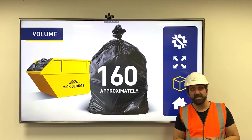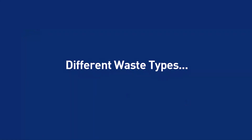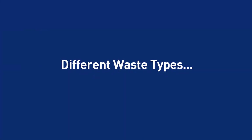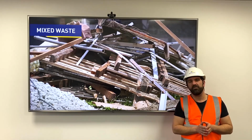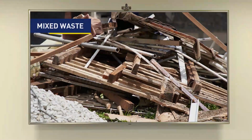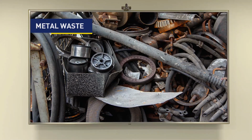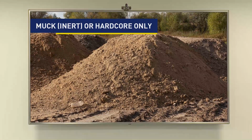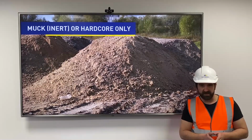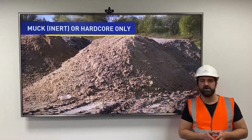So that completes our skip range, but what about our roll-on, roll-off offerings? Don't forget, whichever size you choose, you should always opt for the appropriate waste skip, such as mixed waste, wood waste, metal waste, plasterboard waste, or muck or hardcore waste. This will be priced accordingly and will ensure that your waste is sustainably managed through the recycling process.